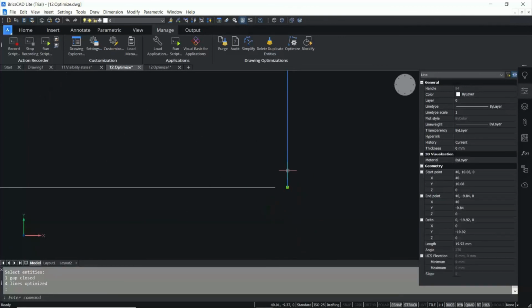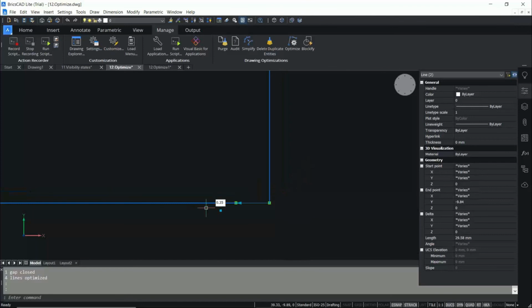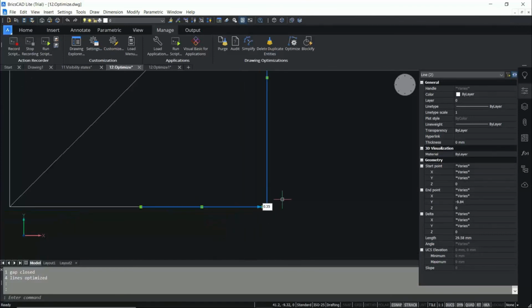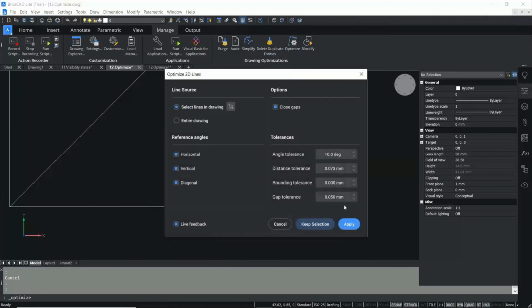Okay, I'll just select these two lines using the nearest distance option. You have got the gap between these two lines as 0.35. So this is where you control the gap tolerance. So I'll go to optimize feature, and we have a gap tolerance over here. I should give a value which is more than 0.3. I'll give it a 0.5.